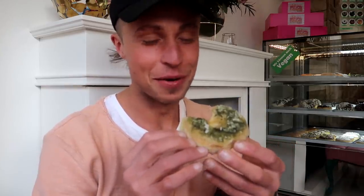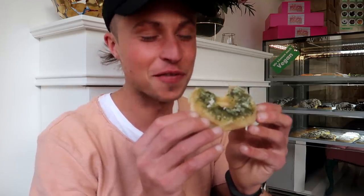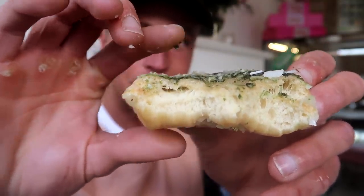Whoa. The matcha flavor is so strong. You can taste only a little bit of coconut in the background. But the matcha, I love the power of the matcha. Oh wow, amazing. It's so soft again. Just look at it, guys. Perfect. Really, the texture.